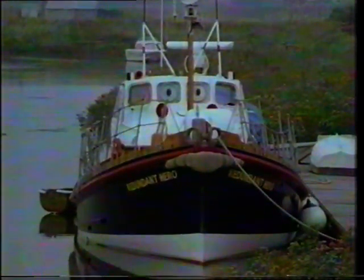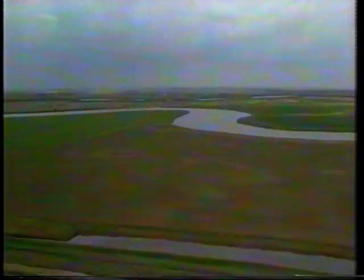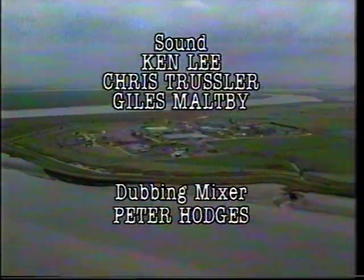Next week, we're back on the water to find one of the loneliest places on the East Coast. Redundant Hero will be visiting Osea Island and the River Blackwater. In fact, Secret Coastline returns in 2 weeks, at the slightly earlier time of 5:30.